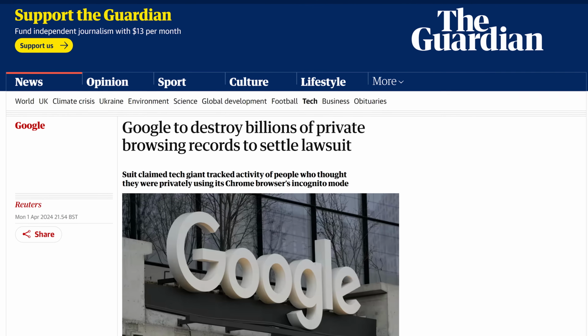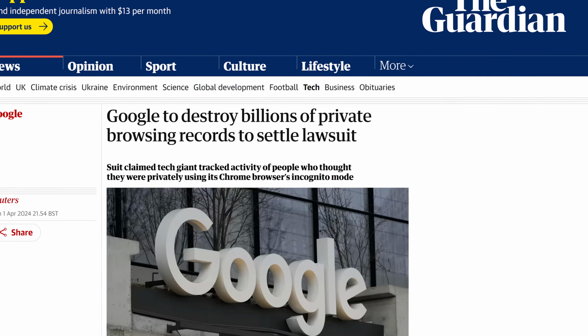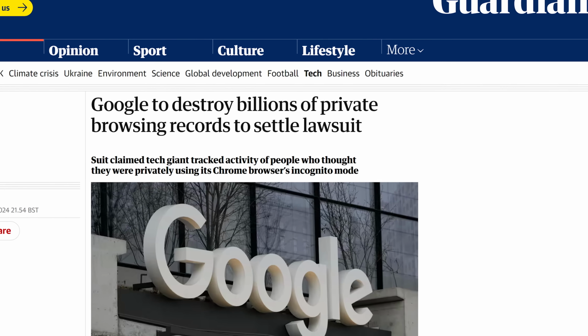Google originally argued to have the case dismissed under the logic that users had implicitly consented to have their data collected, even in Incognito Mode, because it warned them that their activity might still be visible to websites they visit. Which is a bit like saying that your wife consented to your affair because you told her there might be other women at the company Christmas party.